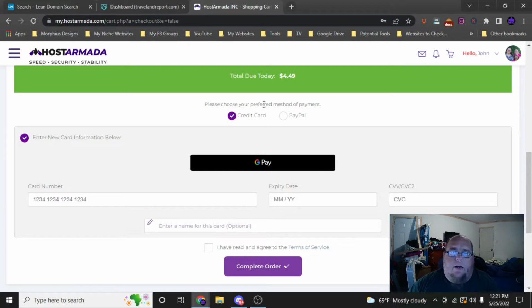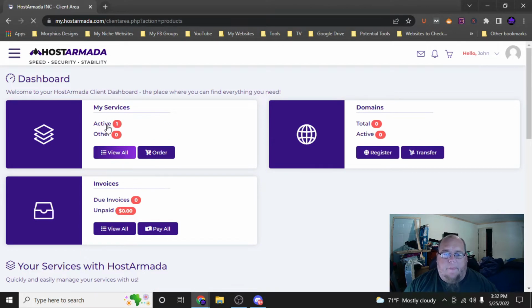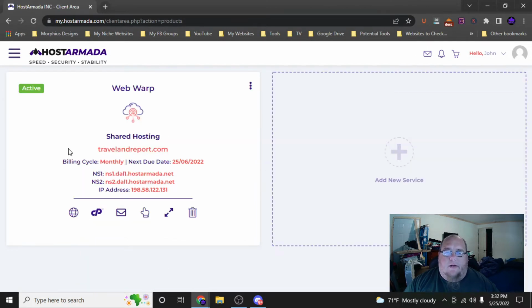I'm going to take care of the payment and then we'll come back. Once you have your domain name and you have your hosting set up, like I showed you, here's your dashboard inside of Host Armada. I'm going to click on My Services, and here is name servers and all that good stuff. So what I need to do now is, since I have the hosting set up with this domain name, I need to go to my GoDaddy account and point this website at this hosting.